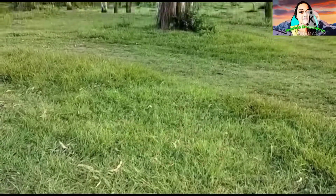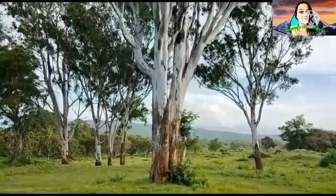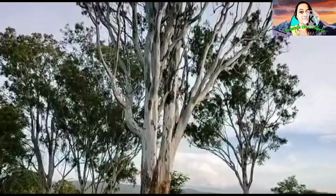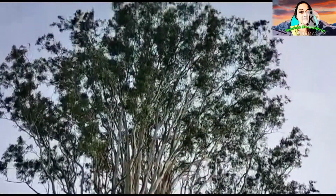So very soon, we reached Bandipur Forest Cottages. After completing our check-in formalities, we were escorted to our cottages through eco-friendly vehicles.